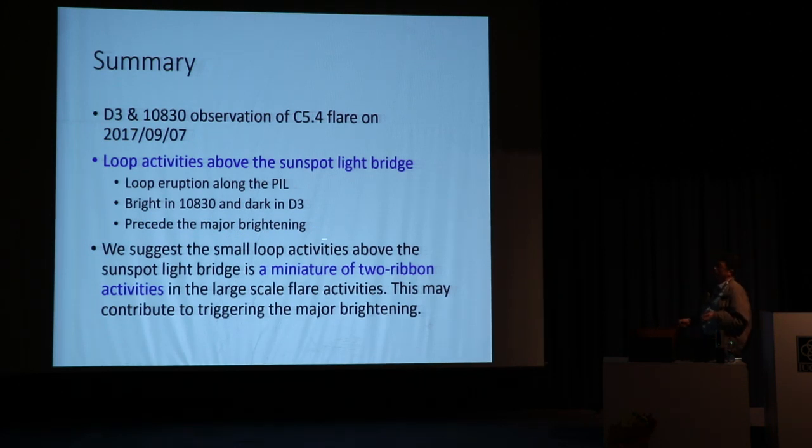Based on these observations, we suggest the small roof activities in D3 and 1030 above the sunspot light bridge are a miniature of two-ribbon activities in the large scale flare activity. And this may contribute to triggering the major brightening. So that's all. Thank you.